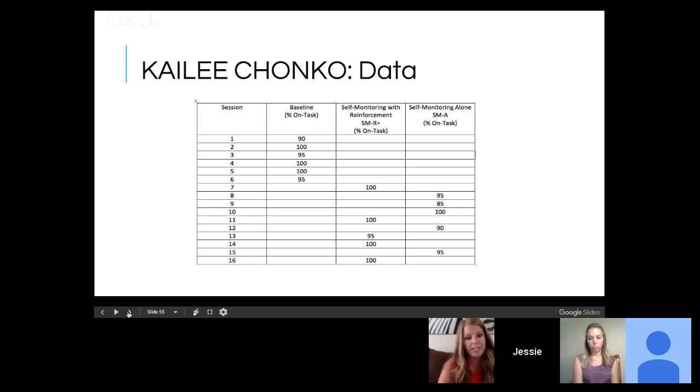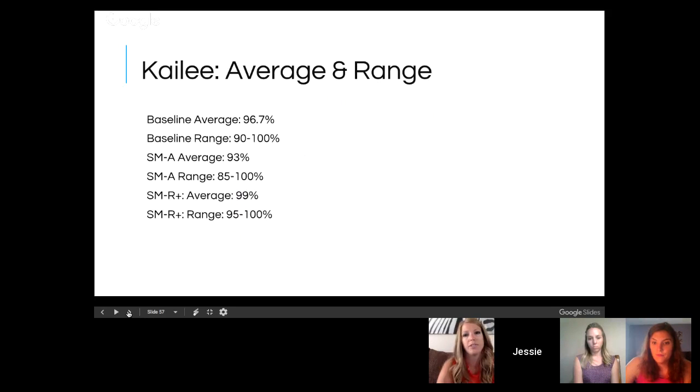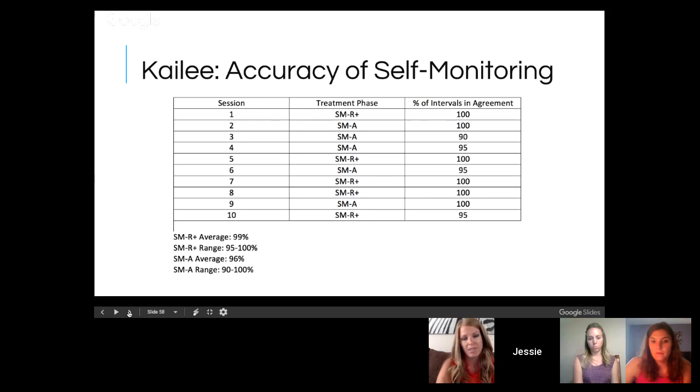Okay, so as you can see from my data, there's not much variability from baseline to the intervention phases. It's actually slightly lower for the self-monitoring alone phase, with an average of 93, whereas baseline was 96%, and slightly higher for the self-monitoring with reinforcement phase with an average of 99%. So just slight variability. And for the accuracy of self-monitoring, kind of the same thing, just being observed in general, which we'll talk about during limitations. But 99% accuracy average during the self-monitoring with reinforcement phase, and slightly lower, 96%, during the self-monitoring alone phase.